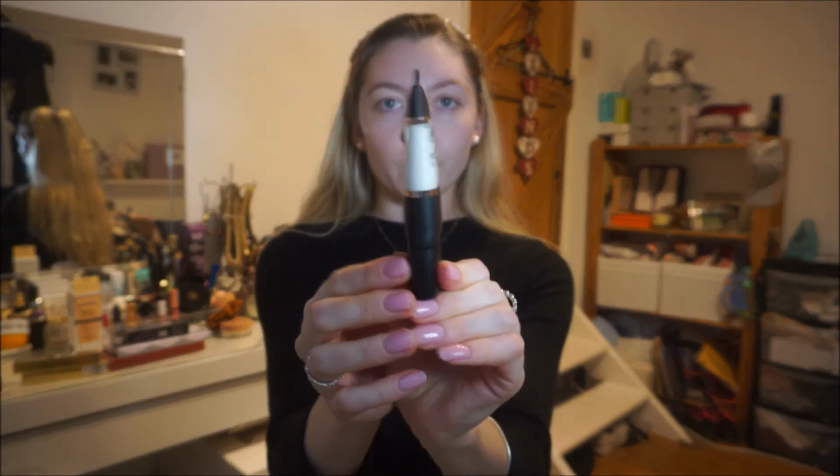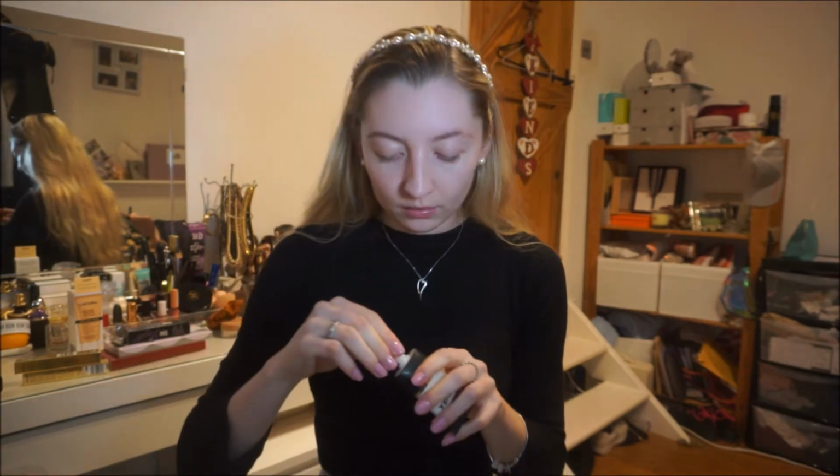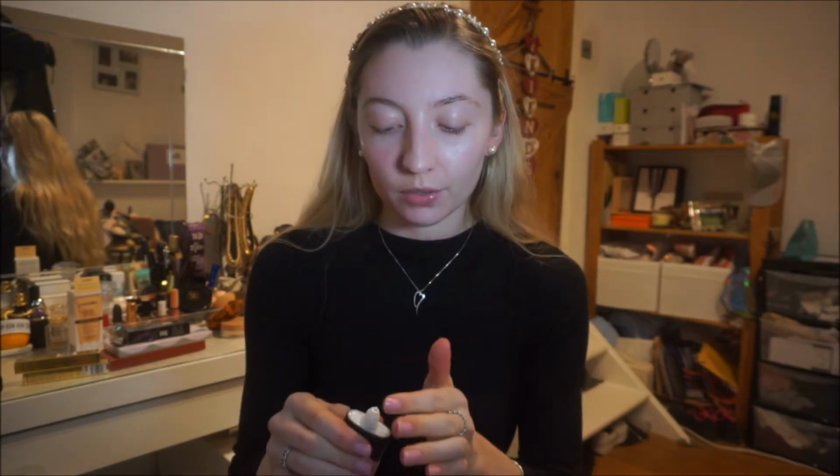So yeah, the packaging looks like that. It's fine. And this is what it looks like. So it's only quite a small bottle. And I'm excited to see what it looks like on. So let's go. I've actually put a mirror just to my right so I can see a bit better. I don't want to be doing close-ups in the camera because I don't want to scar anyone by seeing my face zoomed in.